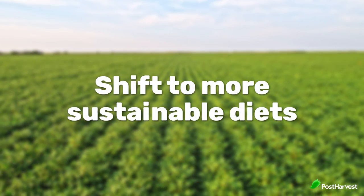There are many different approaches and ideas by different companies that seek to reduce food waste across the supply chain, and even the United Nations has created specific sustainability goals. Shift to more sustainable diets. Reducing food waste isn't the only way to help create a more sustainable food system.